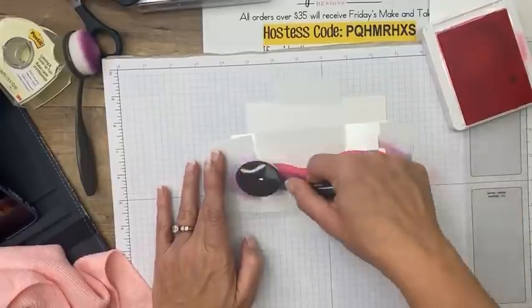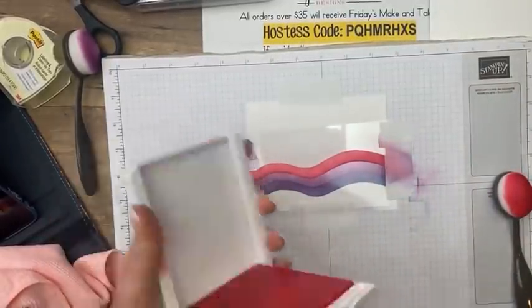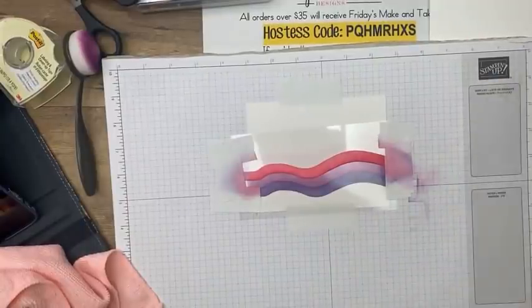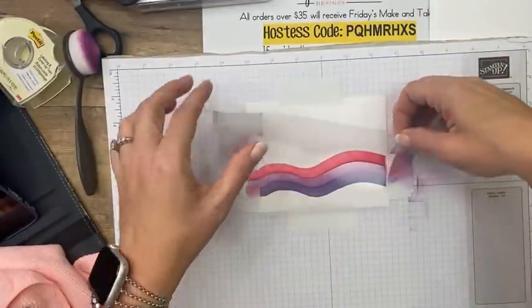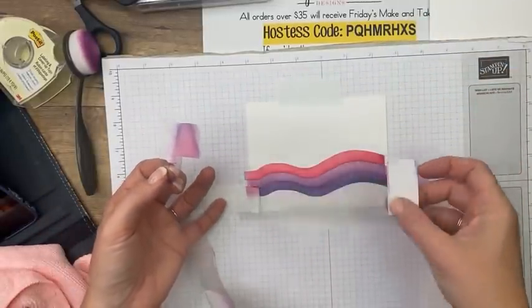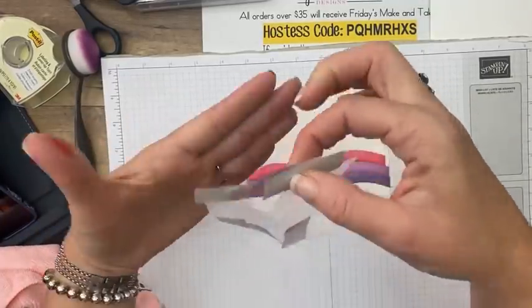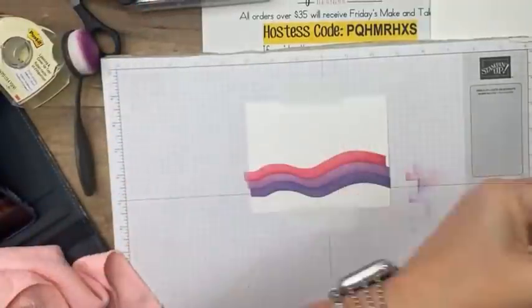All right, isn't that pretty? So, so pretty. All right, now we are done. And you can save that mask. Whenever I make a mask, I like to keep it and reuse it. So I will take it like this and stick it on the inside of a cabinet. And then I just have it saved.